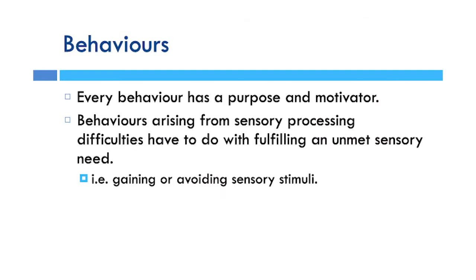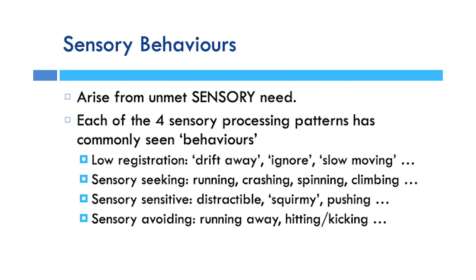So is it sensory or is it behavioral? This is a huge underlying question in trying to determine the reason for behaviors. Is it sensory or is it behavioral? And I'm going to try and help you develop some tools and understanding to help you be a detective of which it might be. So every behavior has a purpose or a motivator. Just remember that. Sensory behaviors are behaviors arising from sensory processing difficulties, which they have to do to fulfill an unmet sensory need. Each of the four sensory processing patterns has commonly seen behaviors.